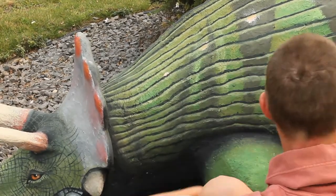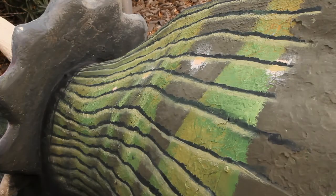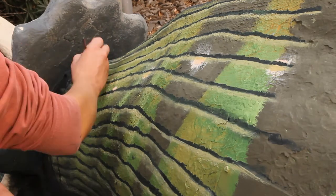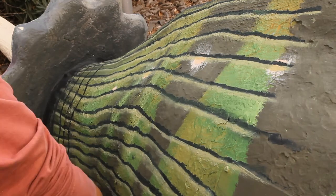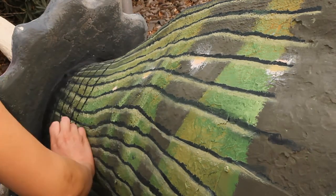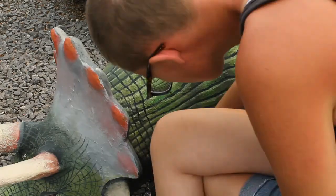Is it called scales with crocodiles? I don't think so. It's just the thick crocodile skin. It looks kind of like bark. As you can see, I'm going over it three different times as I go down because it's so textured. I was also trying to think of the contours of this creature, how it would have all these folds and the way that it moves.